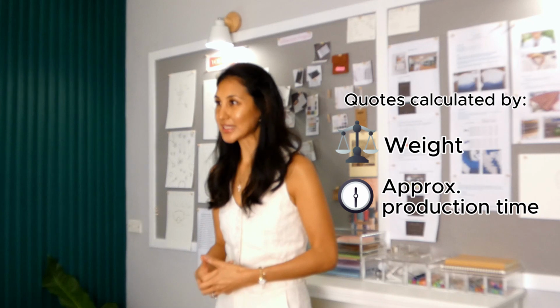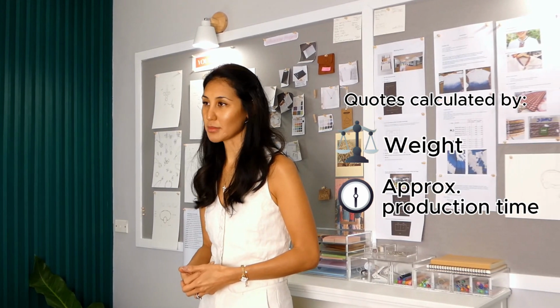Once we review the designs and we believe we can produce them, can we provide a quotation to produce each design? And how accurate is the quotation? So for us, it's based on the weight of the item and our estimate on the production times to make the piece.